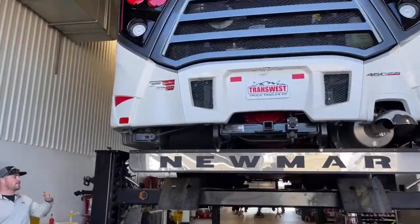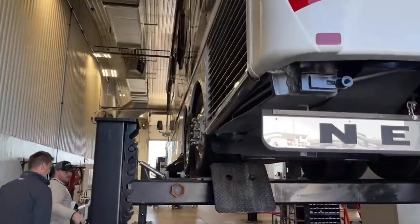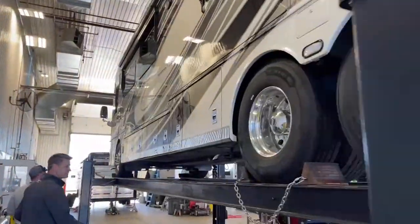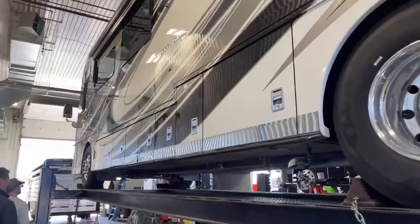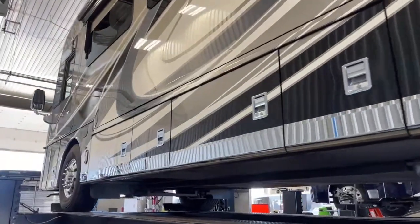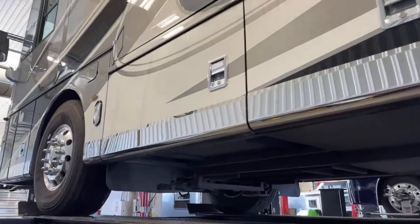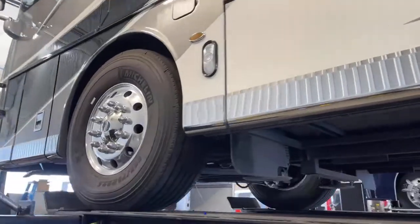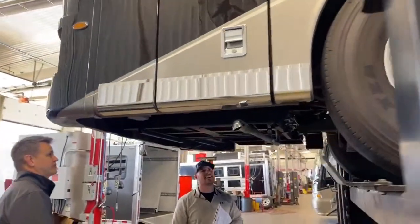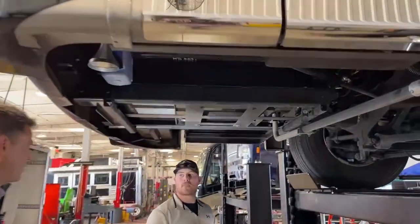So nice. Why don't we look at the front axle and the rear axles and how it's all put together from underneath. Wow, I haven't been able to do a walk around on a coach like this before at a dealership. So you guys really know how to do this. Honestly, I would bet a lot of our viewers have never seen the underside of a motorhome. No, I'm sure they haven't. I'm going to backtrack here a little bit.